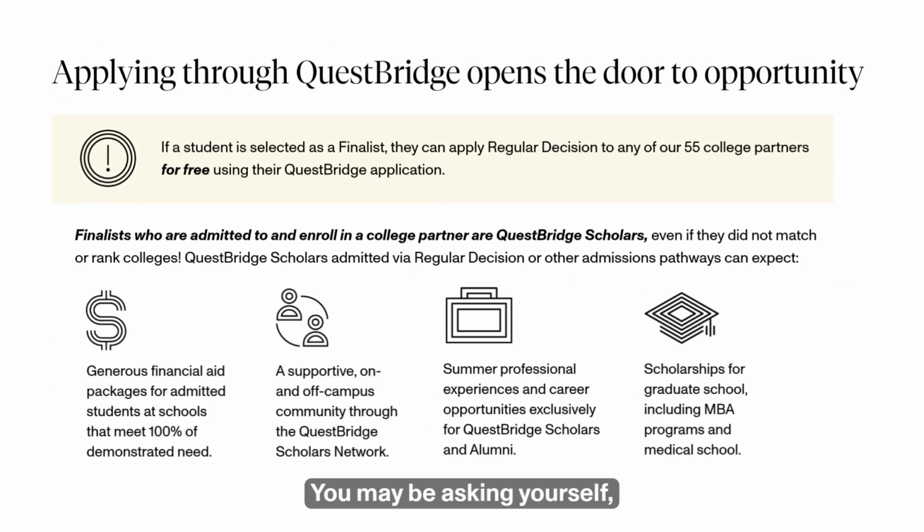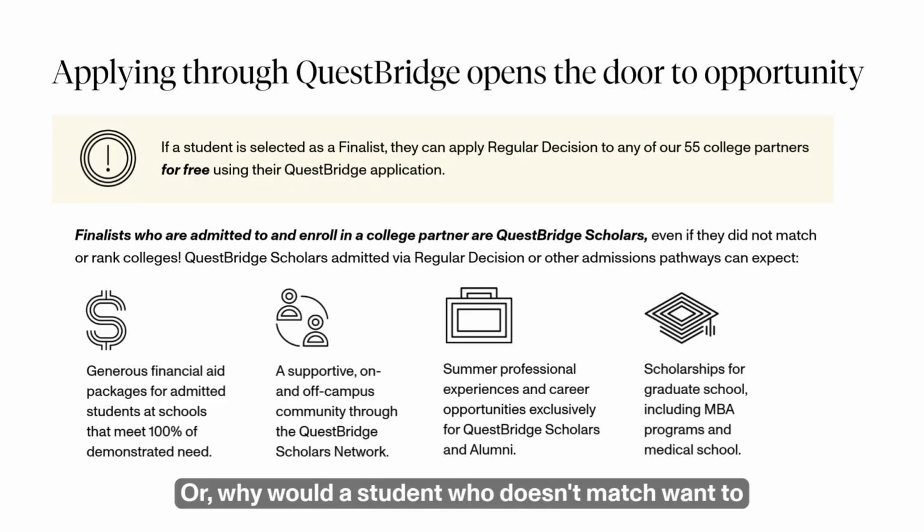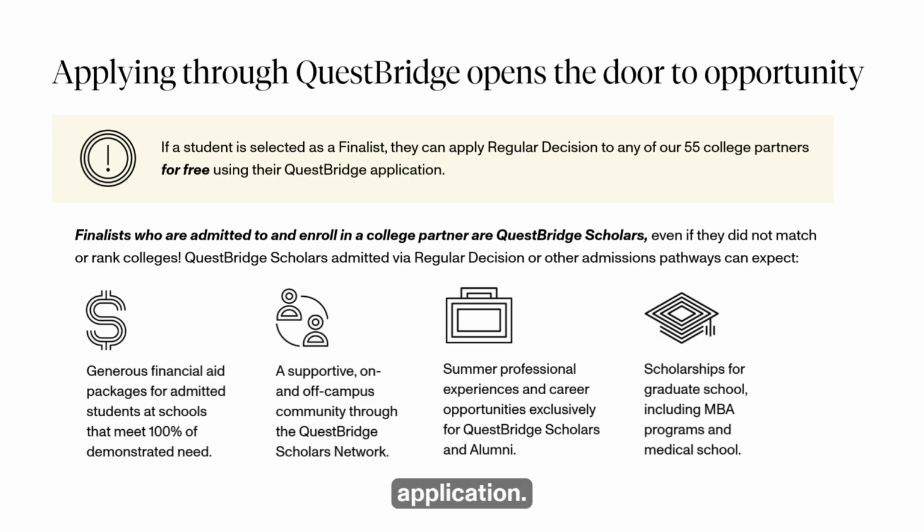You may be asking yourself, why would a student apply through QuestBridge if they're not planning to rank colleges? Or why would a student who doesn't match want to continue their QuestBridge journey? Applying through QuestBridge opens the door to opportunity. Here's a better look at what we mean by this. If a student is selected as a finalist, they can apply Regular Decision to any of our 55 college partners for free using their QuestBridge application.